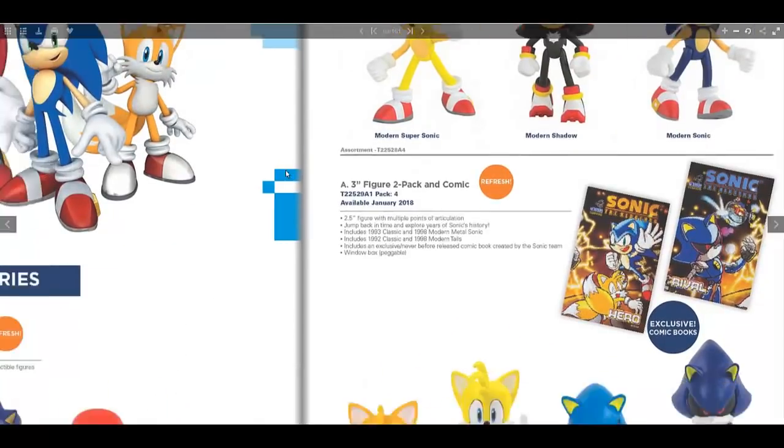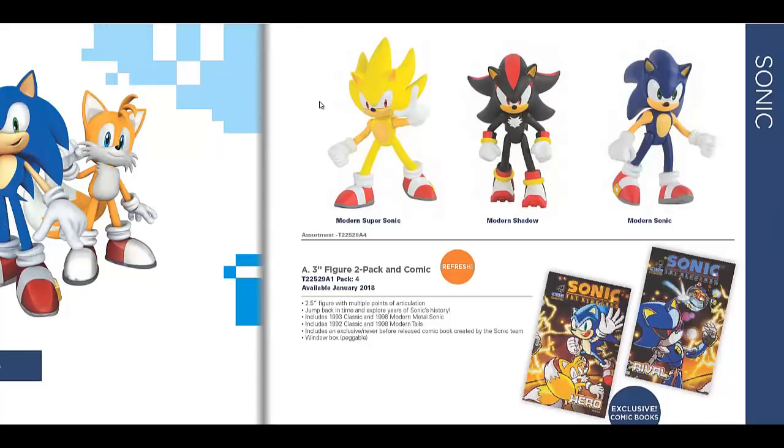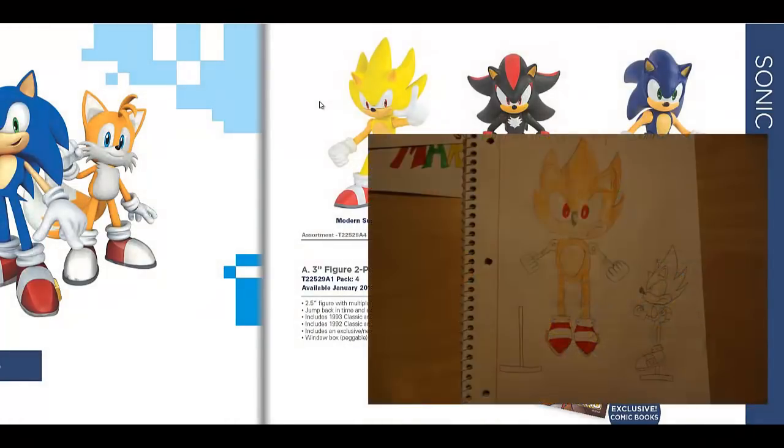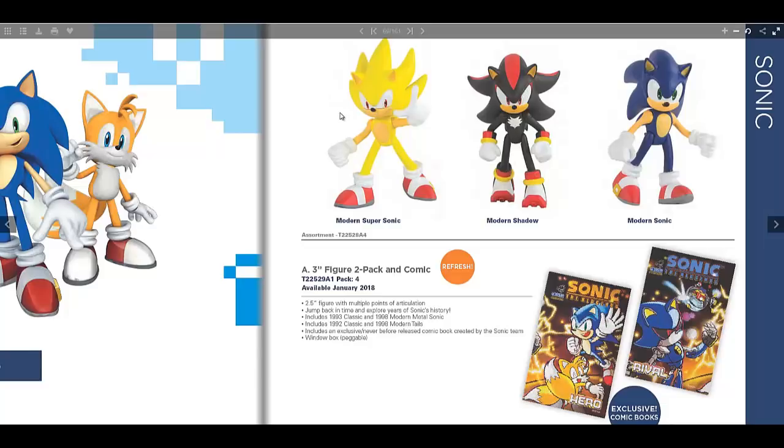This is coming out in August, and it is a modern Super Sonic, a Shadow, and a re-release of the modern Sonic. Now, the modern Sonic is just a re-release. But for Modern Super Sonic, it's a new mold. I mean, the pose isn't really what I was expecting. I was expecting more of a Goku Super Saiyan pose, like I did in the concept art. But it looks kind of cool. The only problem is that his legs are spread apart, and you'll see that in other figures that I'll be talking about. So yeah, he looks cool.